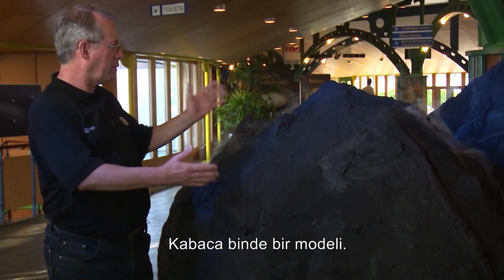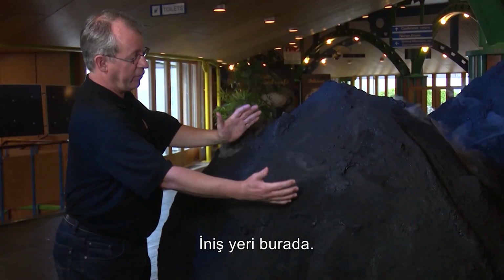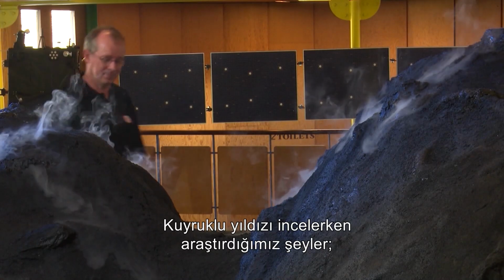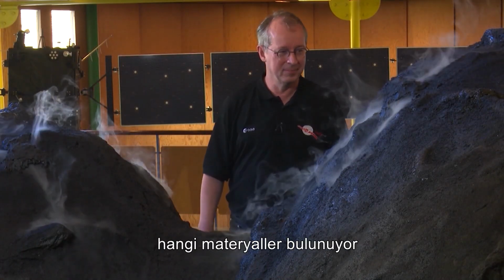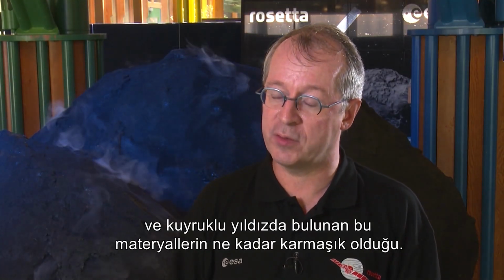This is the comet. It's roughly a 1 in 1,000 model, so the real thing is 1,000 times bigger. The landing site is roughly here, which we're aiming for to deliver the lander. It's the flattest part we could find. What we are studying at the comet with the instruments are basically what are the ingredients, which materials are present, and coming back to one of the objectives of the mission, how complex are the materials present at the comet.